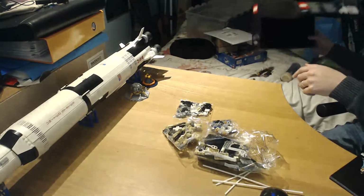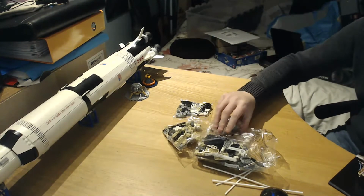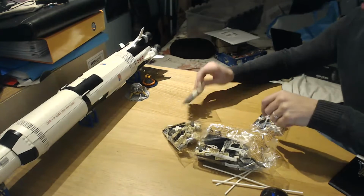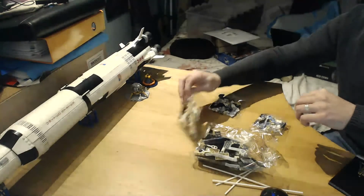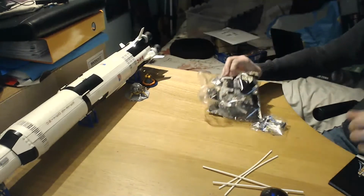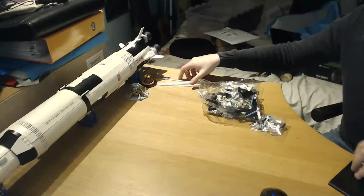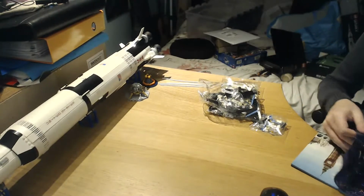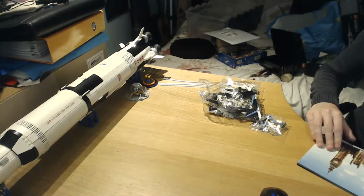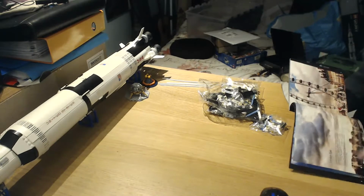This is a present from my brother. Looks like there's only one bag, so it's going to be a much shorter video than the Saturn V, the Power Behemoth from last time. But all Lego is fun Lego. So let's dive in.